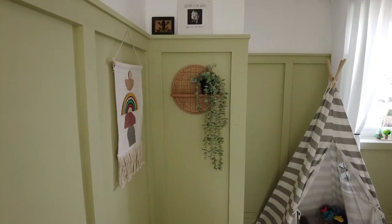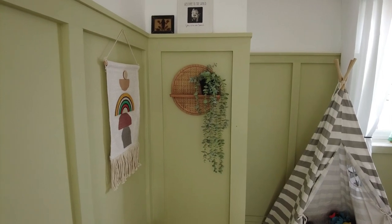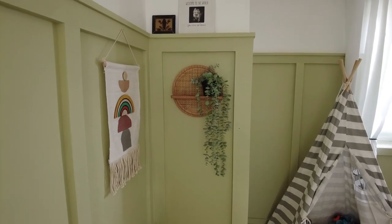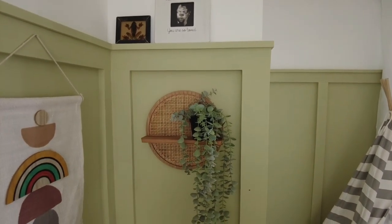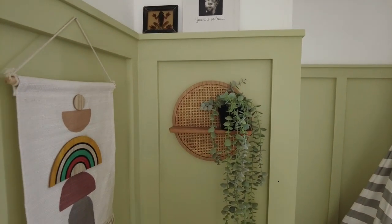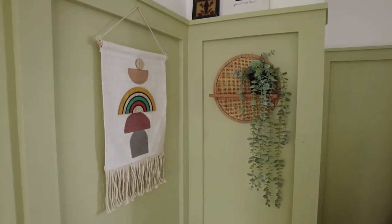So we're going to start off directly in front of the doorway. This is just a random little corner which I just thought I would jazz up a little bit. I've done so by putting some frames at the top. We've got a little shelf with a hanging plant and this little tapestry kind of thing.